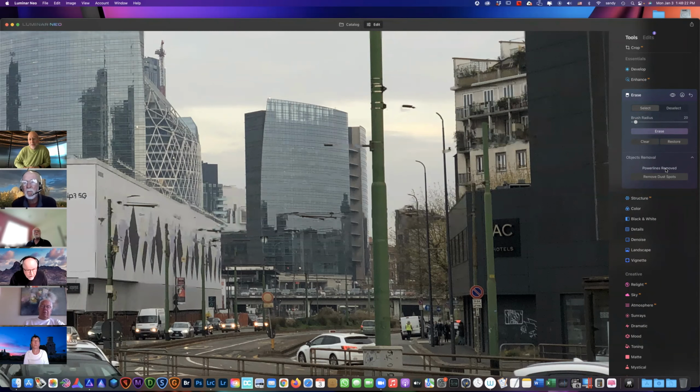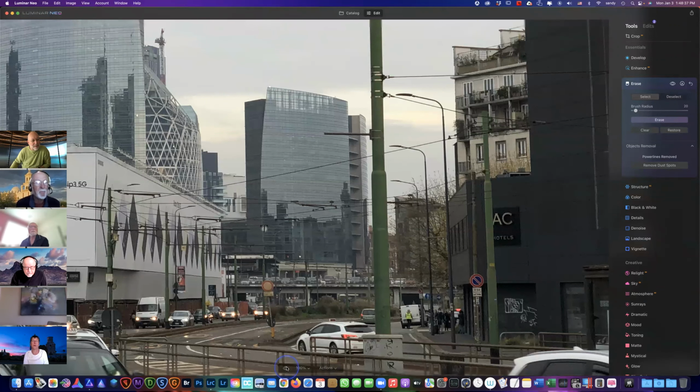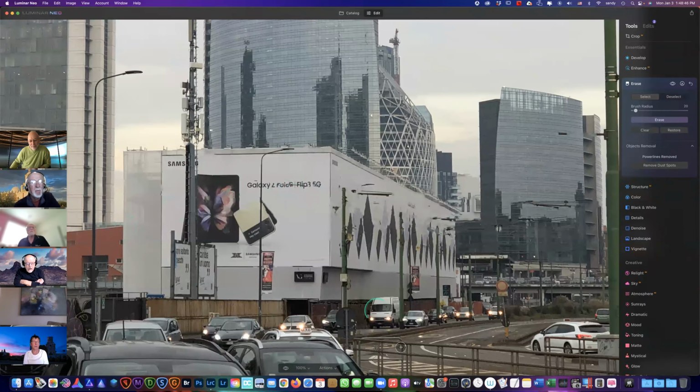At first glance, it's not bad. It looks pretty good, but then you start looking around and the power pole's up there, and some light stuff. I realized this area here got all mixed up. So it still needs a little more work.